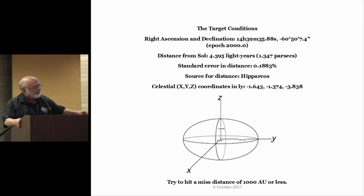But in terms of rectangular coordinates at the target, we don't know the position in that coordinate system to better than about, I think it's 10 AU in the Z direction and roughly about 400 in the X and Y. Not very big distances compared to 4 light years, but it is an initial dispersion and error, and you're aiming at that.